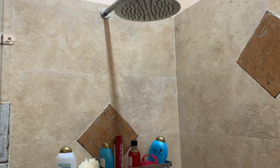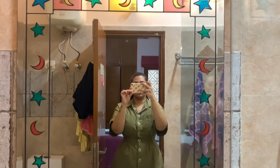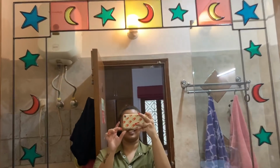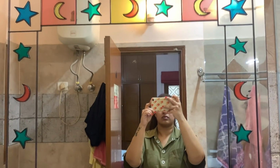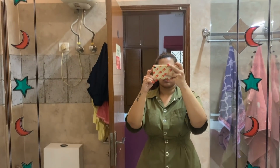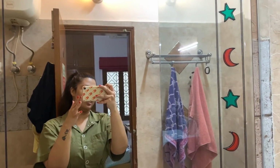All the bedrooms have an attached bath with it. This is mine. So this is my bathroom mirror. I absolutely love it because it has these really colorful stars and moons and everything. It's an old mirror from my childhood, so it does not really go with the theme of the bathroom anymore because we got it redone, but I still love this mirror.